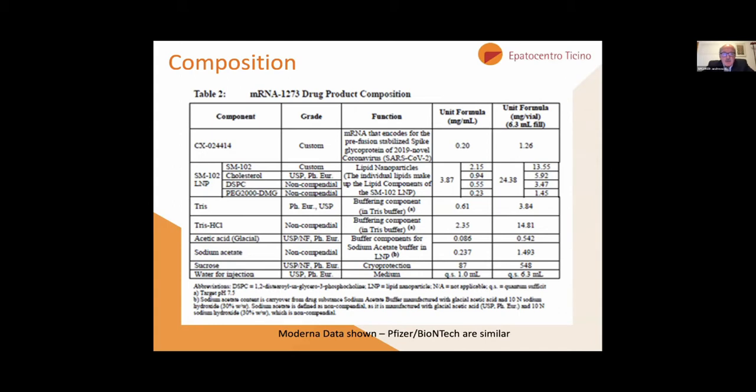There's also a little difference in the mRNA content in that the Pfizer BioNTech contains 30 micrograms, whereas the Moderna contains 100 micrograms. And then what is important to underline is the PEG, polyethylene glycol, that is contained in both vaccines. They are intermediate molecular weight of 2000 in both vaccines. Then you have other stabilizers that are required for the stability of the product.